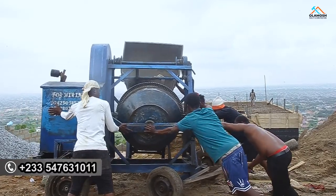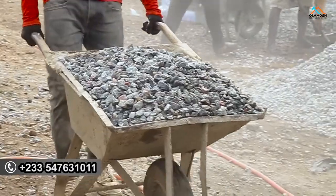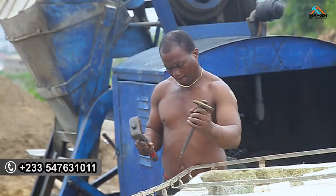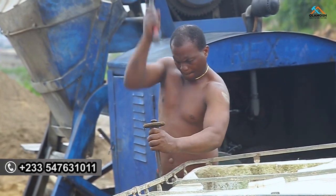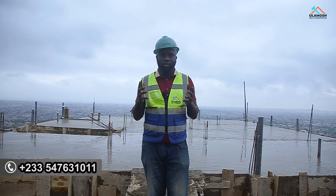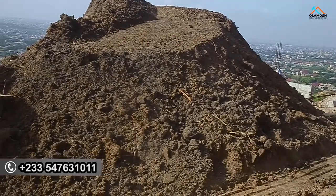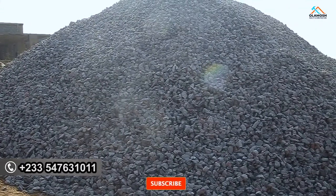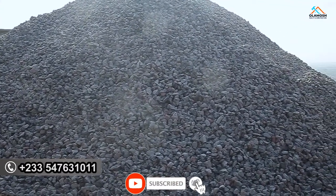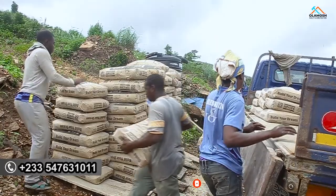So we'll make sure we get the machine on ground. We get other things like the additional wheelbarrows. We get the additional water storage tank. We also make sure we have enough shovels and earth pans to support the work. We also make sure we have enough sand on the ground, and also the chippings, which is the stones, for us to mix our concrete, okay? And we also make sure we have enough bags of cement, okay?